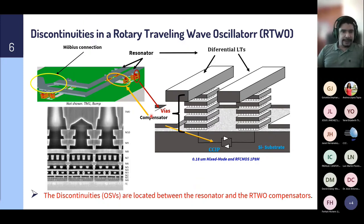In this case, for the RTWO, the rotary traveling wave oscillator, the resonator is generally located in the top metal layers due to the low resistive losses. And here the compensation stage, the cross-coupled inverter pair, is at the silicon level. So the generated signal needs to travel from the top of the technological node of the CMOS process to the bottom through a vertical interconnection. This will be a geometrical discontinuity for the generated signal that will affect the signal integrity and the frequency of this type of application.